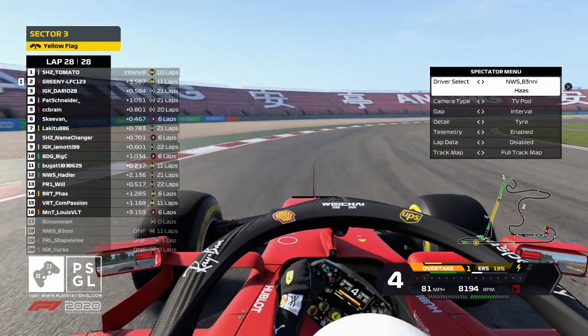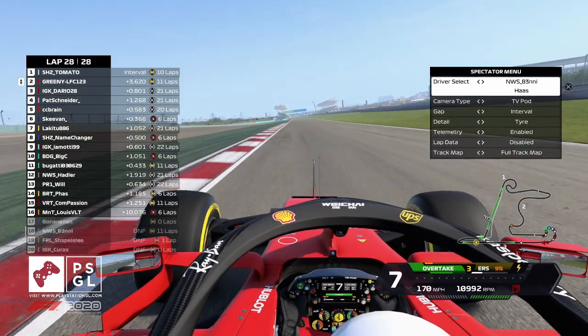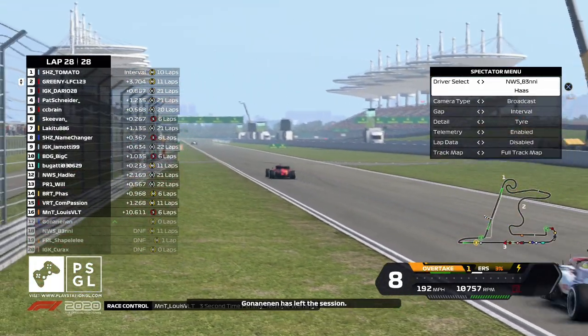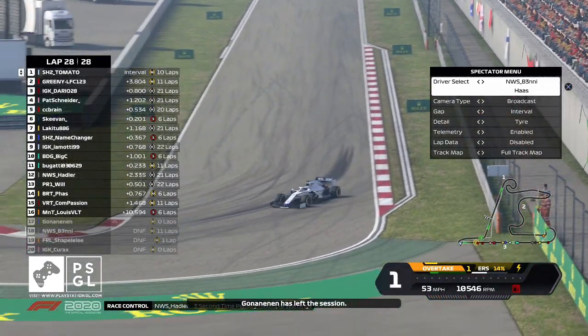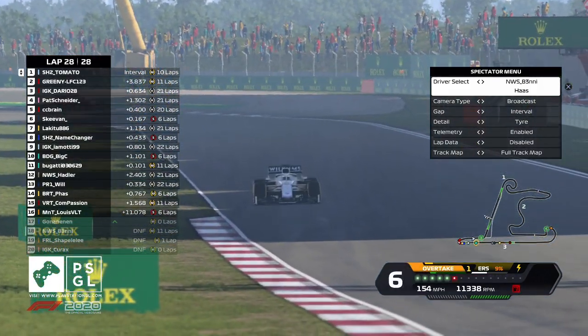Greeny LFC is going to be on for a perfect second place in this race. He's been known for scoring a lot of podiums this season. We could be adding another podium to Greeny's list. Yeah, absolutely. Just coming up the straight for the final time. It is just two more corners to negotiate for Tomato. He scores points in every single race, despite all of his mishaps and skirmishes with other drivers.